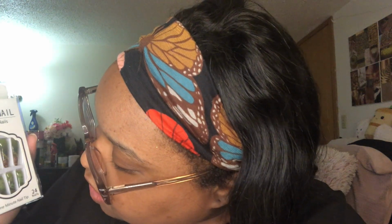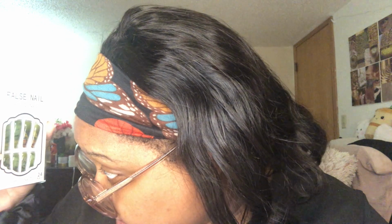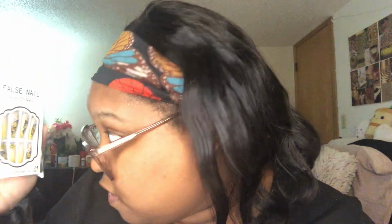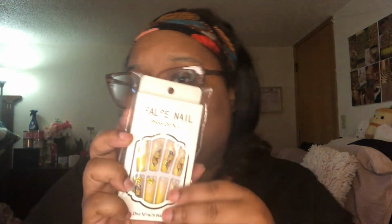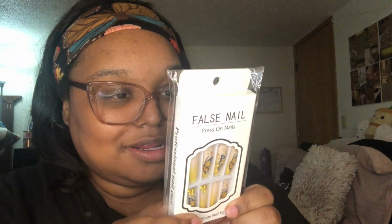These ones I was kind of interested in. So it's an earthy tone green marble look. It looks like there's some gold and some flower art. These are cute. Then we have some cute yellow coffin nails. Sorry, I didn't realize I was holding it off camera. So yellow coffin nails with yellow butterflies, a little rhinestone, and an ombre look to it. I just think these are so cute.